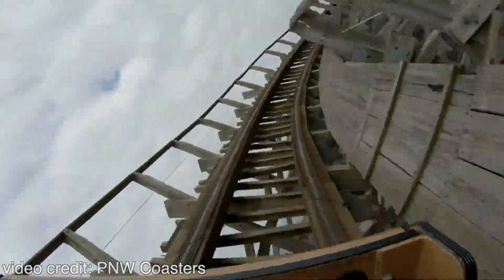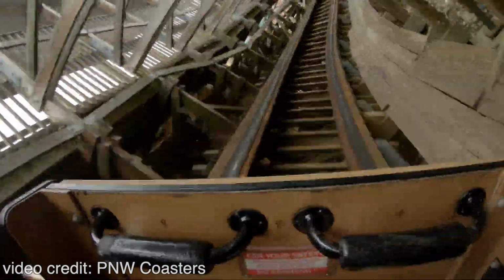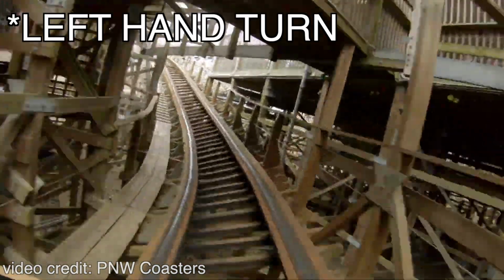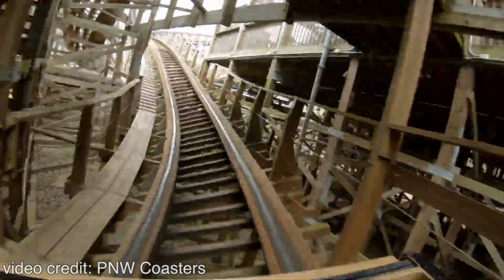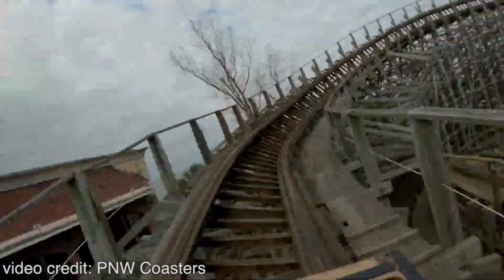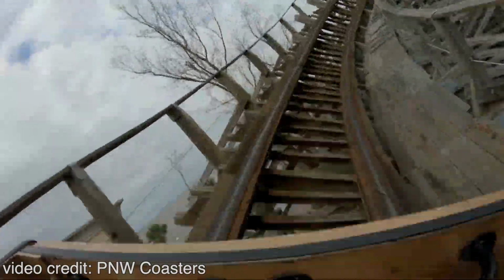The right-hand turn is taken so quickly that you have a decent amount of laterals pushing you to the left side of the train. You have a rapid transition that also serves as somewhat of an ejector airtime hill as you transition into a right-hand turn, so that provides a really good pop of airtime and some fantastic laterals throwing you side to side. And then immediately after that, you step up into another ejector airtime hill that provides a little more sustained pop of airtime while not being quite as strong as that first little pop.